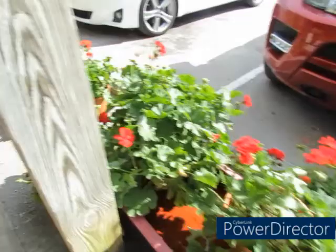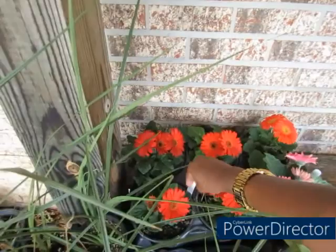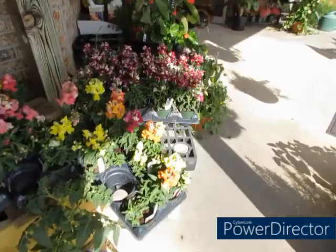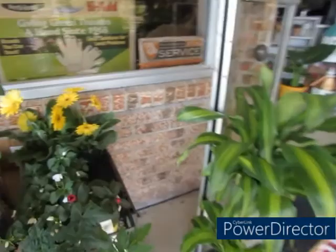These are $4. I don't know what they are. Those are $4. Oh, these are really, really pretty. Those are $6. Oh, they got the snapdragons. These are some pink snapdragons. The snapdragons are $4. Seedless grape, right there.